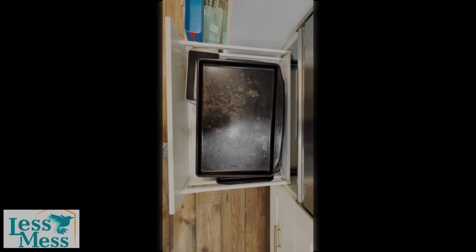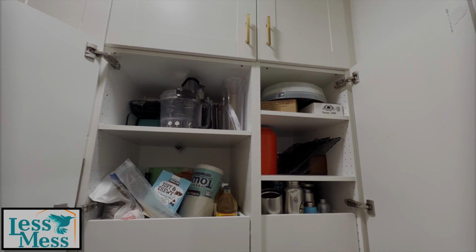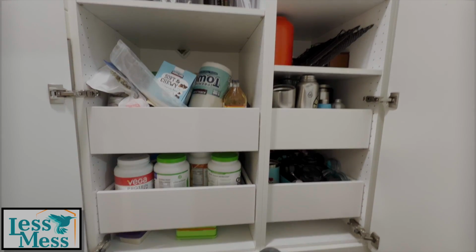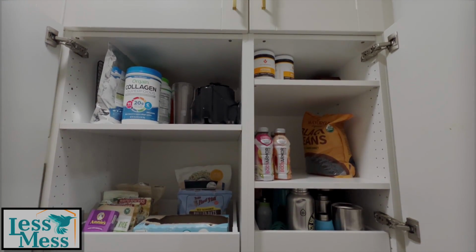Back to the kitchen. The pan drawer. And then to the pantry. The space was tight, so I was unable to video this. But here's the final result. Are you ready for the final reveal?